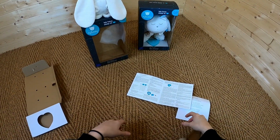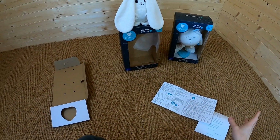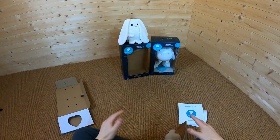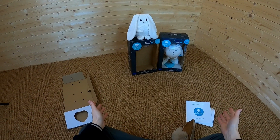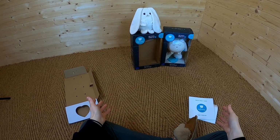Another really useful feature here is they are machine washable, so you can pop them in the washing machine. You can put it on at 40, so any marks or stains that you might get there, you'll be able to get it off in the washing machine, no problem. So that is the myHummy Teddy. 5 different sound features, machine washable, really, really tactile, soft, cute teddies.